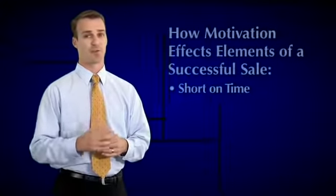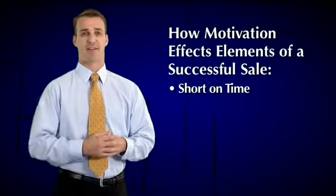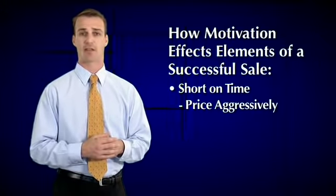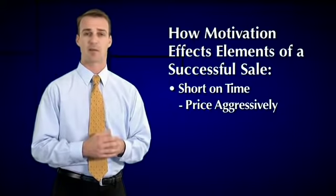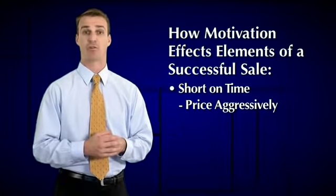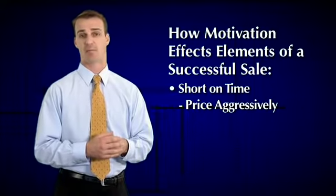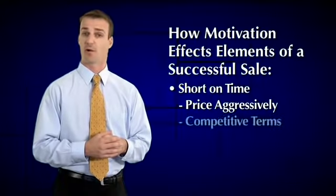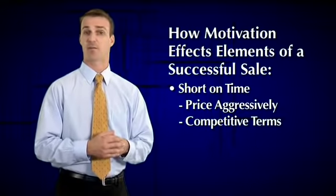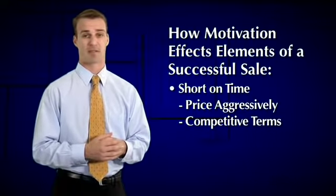However, if you're short on time and you need to move the property faster than other properties are moving in your market, first and foremost, you're going to want to get aggressive on price. Our recommendation is you make anywhere from a 10 to 15% discount on your property in order to attract as many buyers as possible. You're going to want to make sure you offer attractive terms, maybe paid discount points, seller paid closing costs, or down payment assistance.